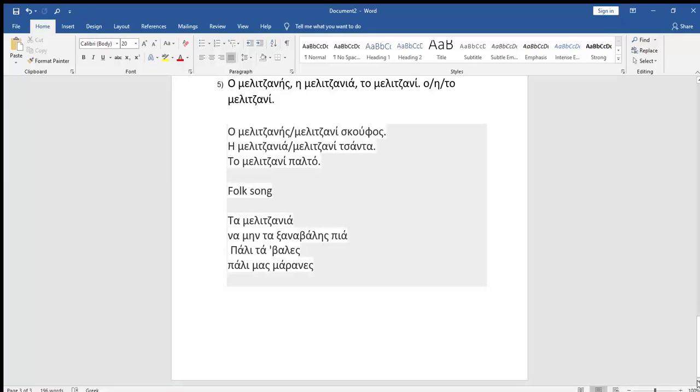It's a folk song. Τα μελιτζανιά να μην τα ξαναβάλεις πια, πάλι τα βάλες, πάλι μας μάρανες.